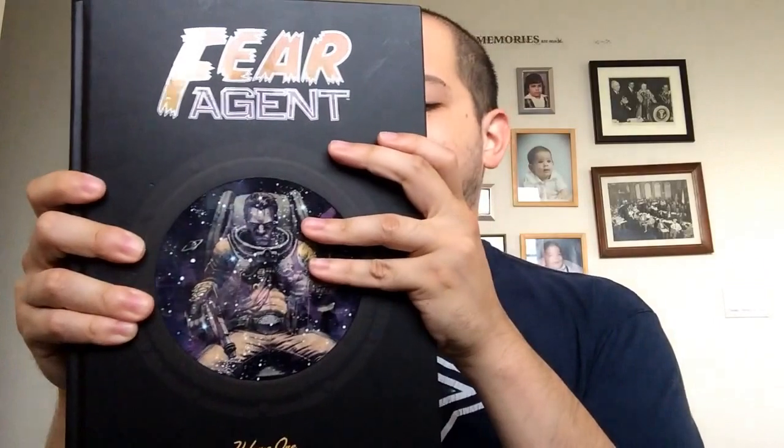The Fear Agent oversized hardcover edition. This is the first volume. There's two volumes that collect the whole series. It ran for about 35 issues, if I'm not mistaken. It's great stuff. Basically, it tells the story of a character called Heath Houston. As the story starts out, Heath Houston is basically an exterminator for aliens. It's a space opera, basically.